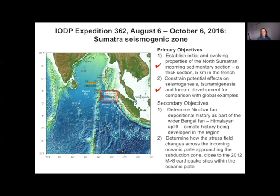We were also able to get this full stratigraphic sequence of the Nicobar fan, which is great. First time that's been done, and being able to compare it with the rest of the Bengal fan. So you can see there's various other borehole sites around the area, but there was nothing other than these more distal southeastern sites that really were sampling the Nicobar fan. So we can put those into that general picture, as well as looking at Himalayan uplift and climate history.